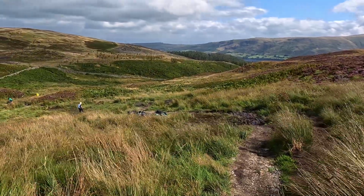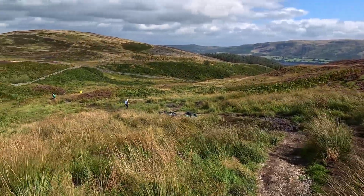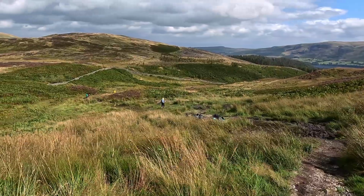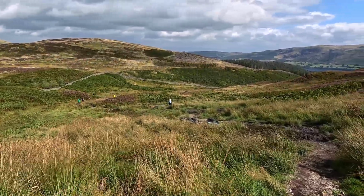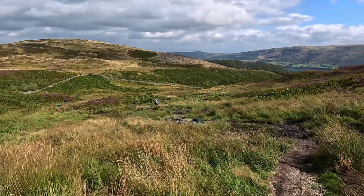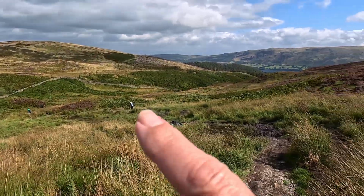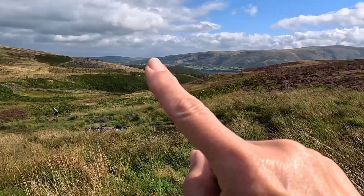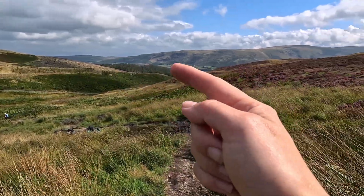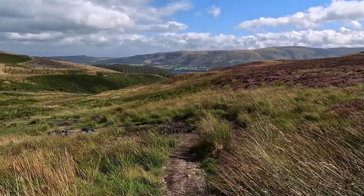That's looking back. That is Little Meldrum and Great Meldrum over there. And the Ullswater Way, I think, if I'm right in saying this, it continues through that forest around there. They've actually cut that forest down on this side so you can't see the forest, but it did go through a lovely little forest around that side.